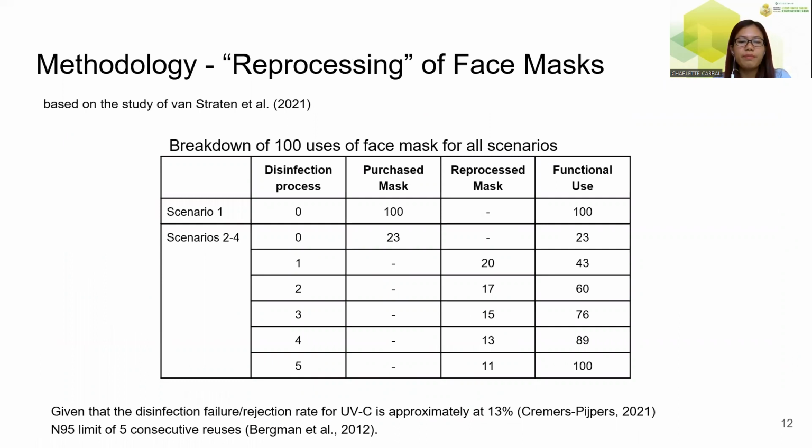On the other hand, for the face mask with the UVC disinfection, the rejection rate in disinfecting masks using UVC is 13% from literature and a limit of 5 consecutive uses. So what does this mean? It means that, for example, you start with 23 masks as in the table. Only 87% of these 23 masks can undergo disinfection because the rest, or the 13%, are damaged or for any other reason can't be used. So in the first round, out of 23 masks, only 20 can be reused and so on and so forth. And since there is a limit of 5 consecutive uses, based on literature, we ended up with these numbers. So we actually did a calculation from the functional unit of 100 uses for how much initial face mask we need.